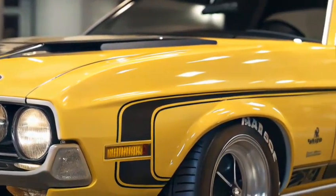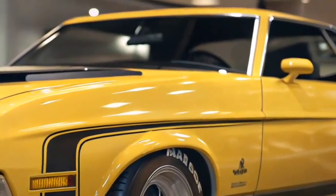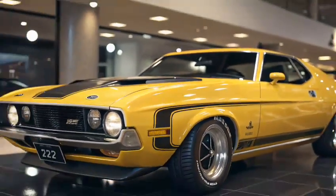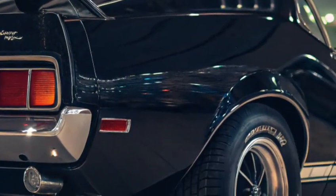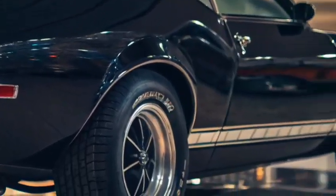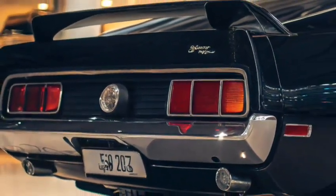Under the hood, the Gran Torino Sports was available with a selection of powerful engines, giving buyers options based on how much performance they wanted. The most legendary of them was the 351 cubic inch Cleveland V8, which was offered in multiple configurations, including a 2-barrel and a high-performance 4-barrel version.